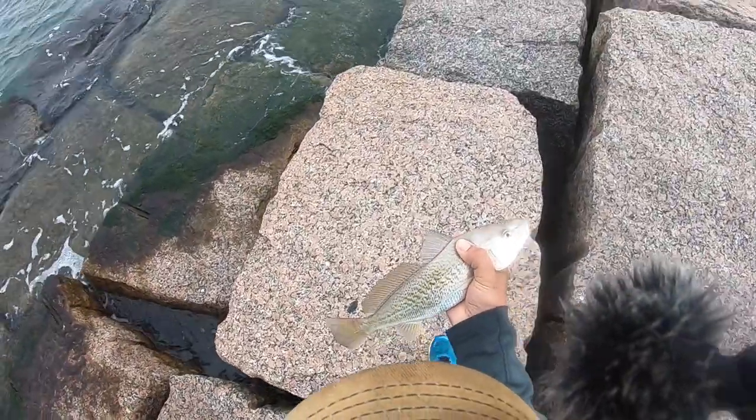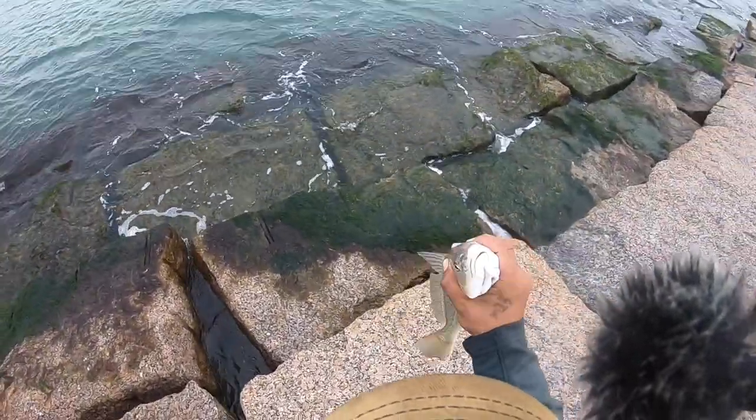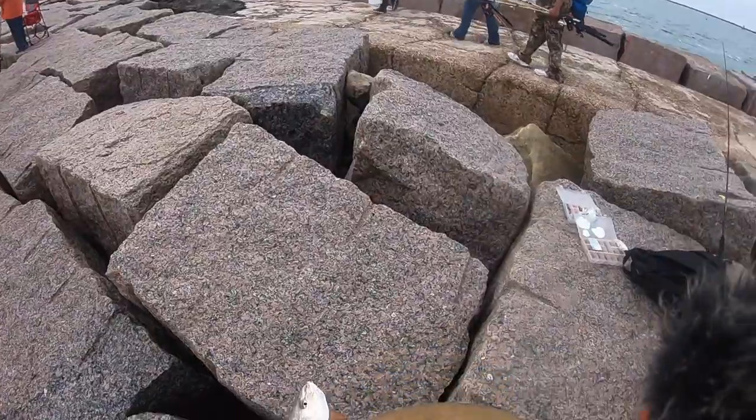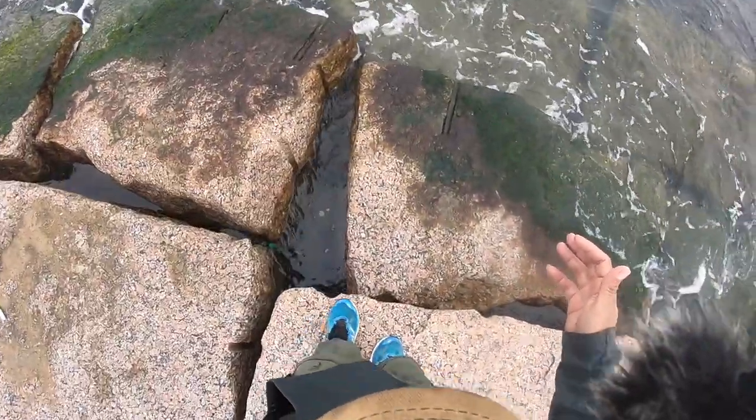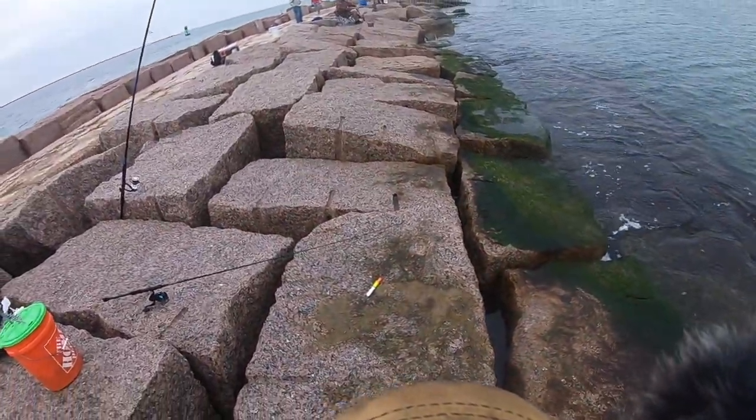There we go, guys. Big old croaker. I'm going to use him for cut bait tonight. He's going to be bait for tonight so we can soak up some bait. I might go spend the night at the Packery Channel and just let him soak in there. See what's up with that. Let me just get my hands washed and go get some more.